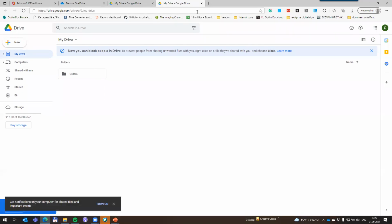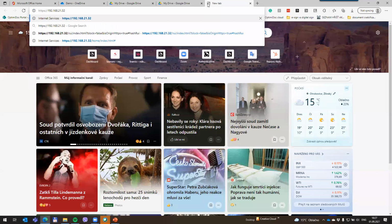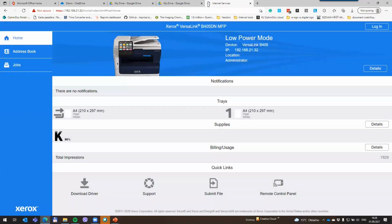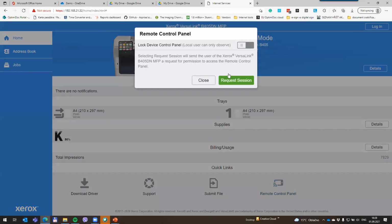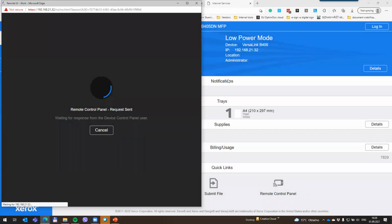Both have an integration of the OptimiCapture, fully cloud available. And yes, let's have a look at what we can do with these devices. So let me open, first of all, the Xerox device. It's going to wake up. And I'm going to start a remote panel. Hopefully everyone is able to see it.